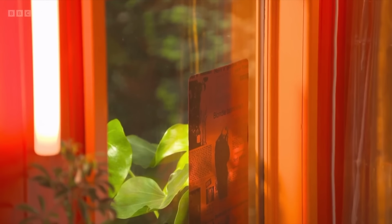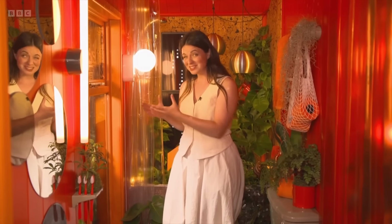And not all bathrooms have windows. If your bathroom hasn't got a window, just don't try and grow plants. They do need some light.